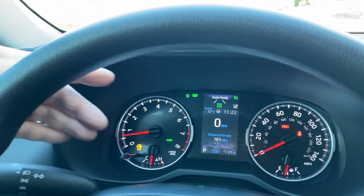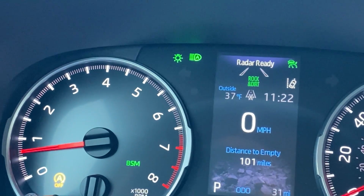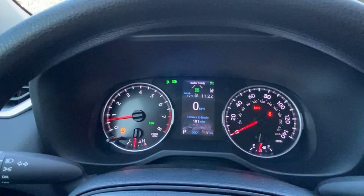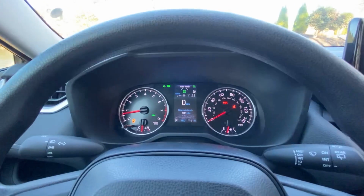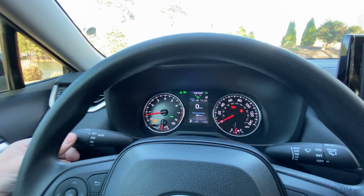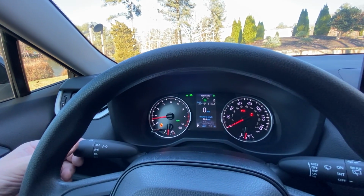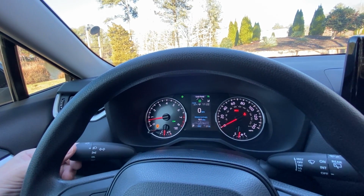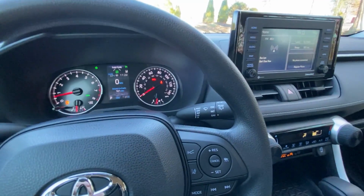Okay. See that button right there? That's automatic high beams. That means it'll switch automatically between high beams and low beams if you have that A symbol right there with the headlight, automatic headlights. So it's off. I pushed it forward. Push it forward, and that's going to start the system. See? Off, on. Just like that.